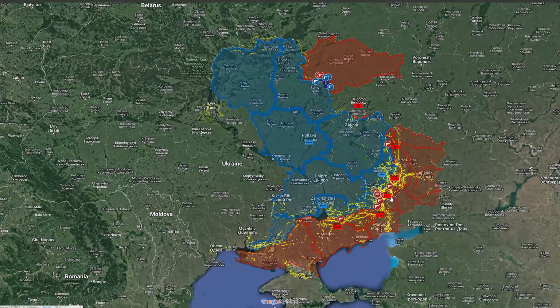The Russians have managed to break through the Ukrainian lines in the southeast near Selydove, and this has led to several Russian advances in the area.